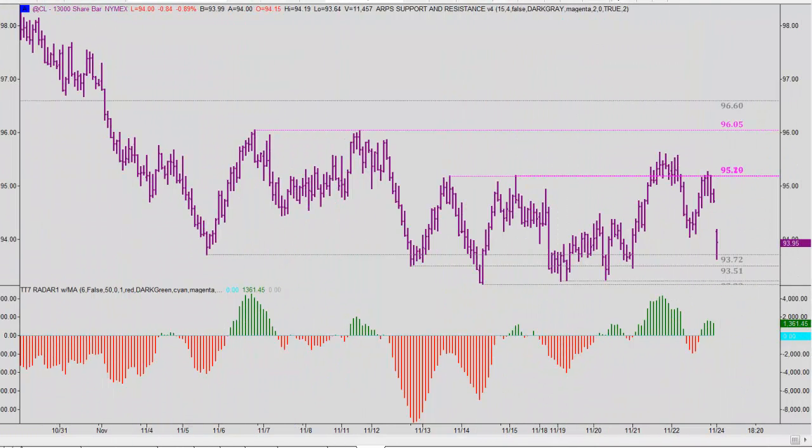Now, the stock that I want to show you happens to be a petroleum company. So before I show you the setup, I want to take a quick look at the price of crude oil, because that has some bearing on what I expect this stock to do.